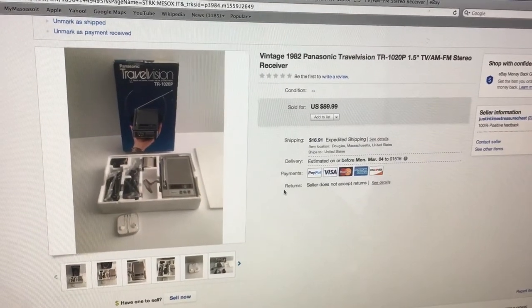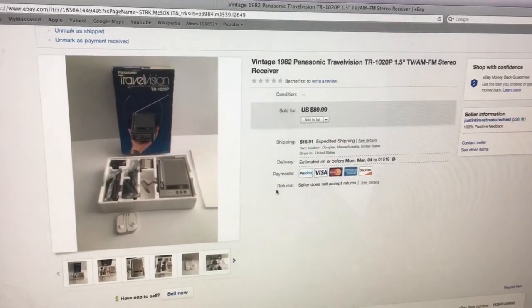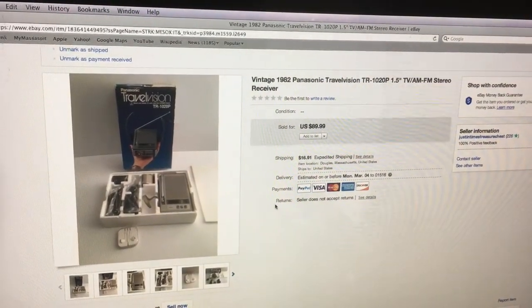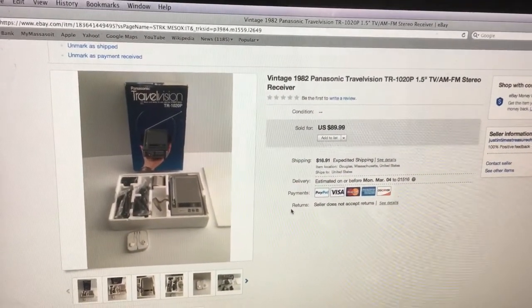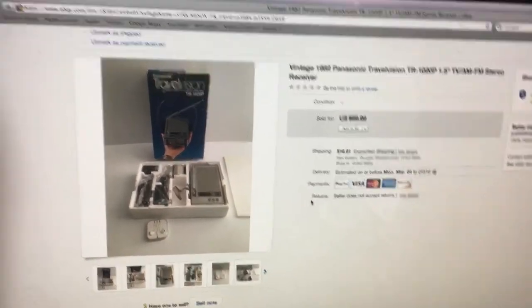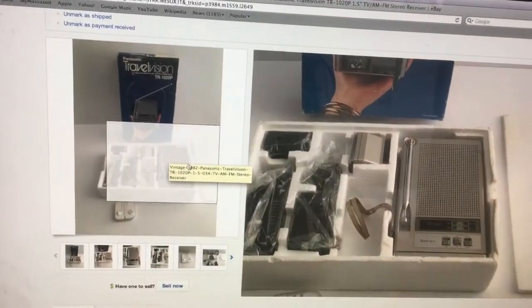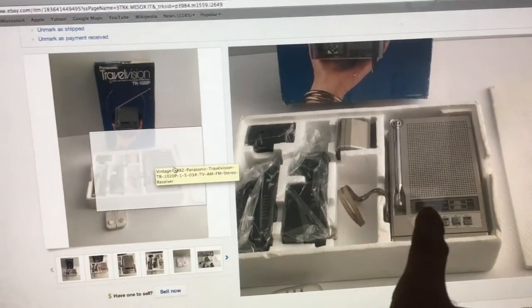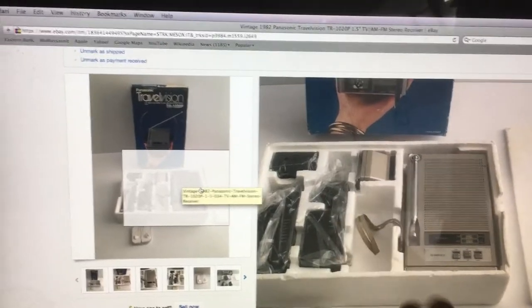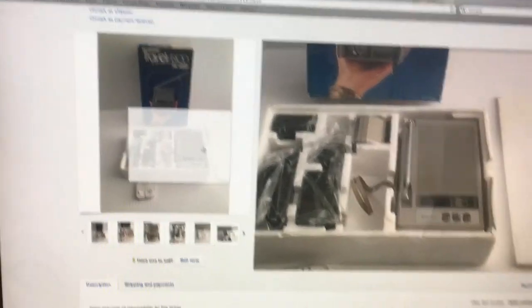Next, we got this Panasonic Travel Vision, the TR1020P. Radio, TV, you know, full unit combo. This was interesting because I got it at the estate sale. The box was missing the unit. So there's a unit in here, right here. The box was missing this unit, and I paid $3 for all the stuff inside. And I was like, oh, I got hosed. And I paid $3 for this unit, and I cleaned it all up.